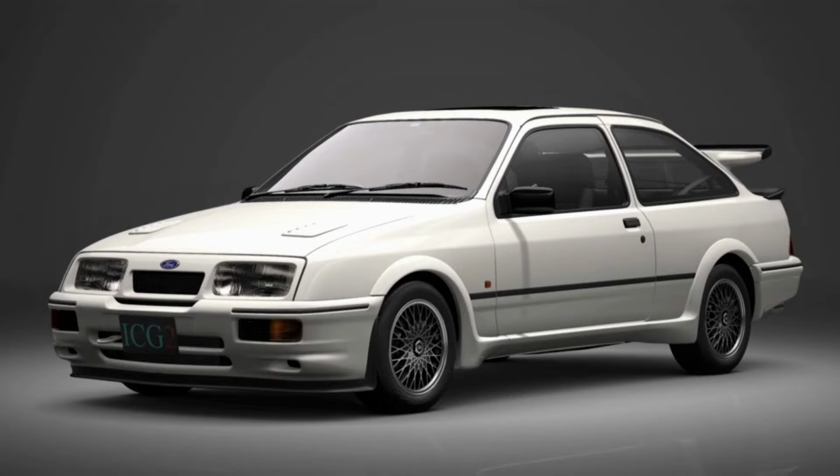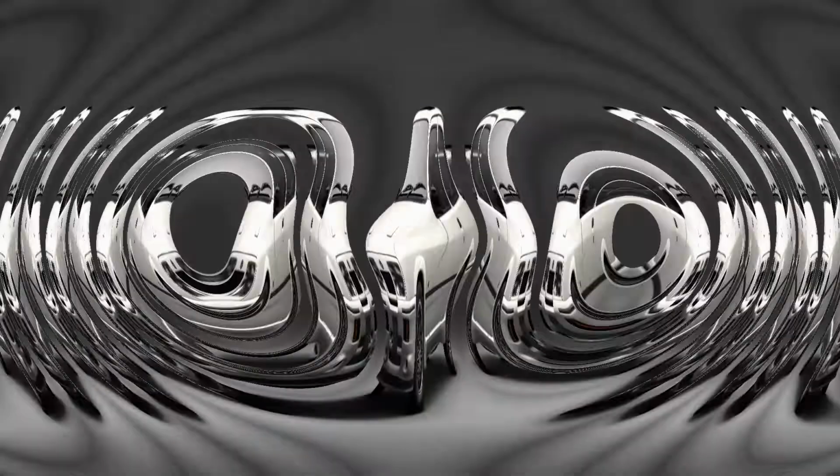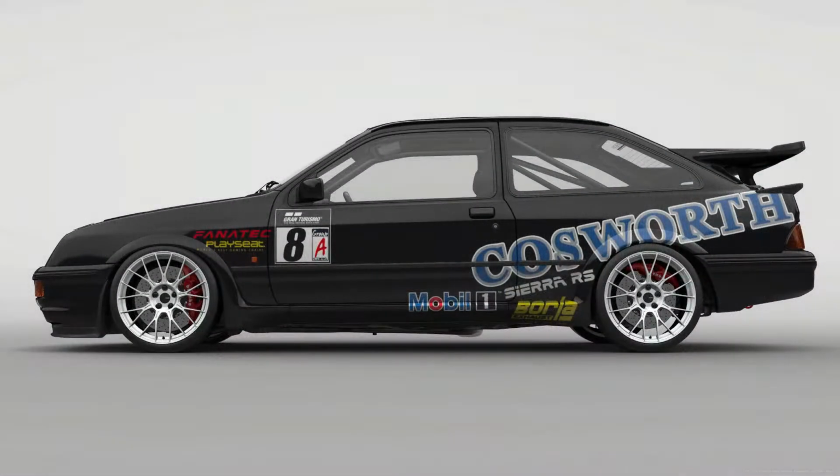This is the RS500 Cosworth Sierra. I was able to get this car actually cheaper through the used lot. It looked like somebody purchased it, and I guess they weren't happy with the car, so they sold it.